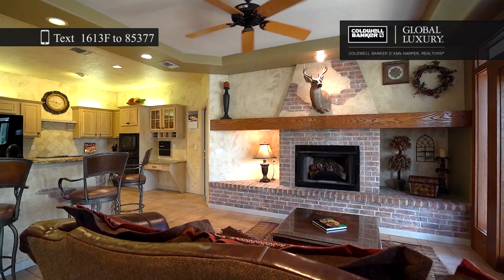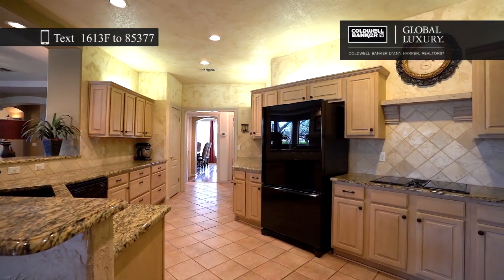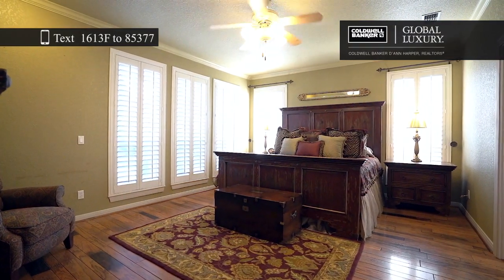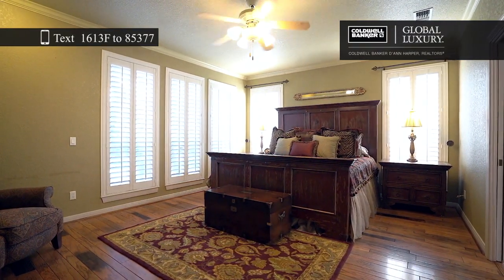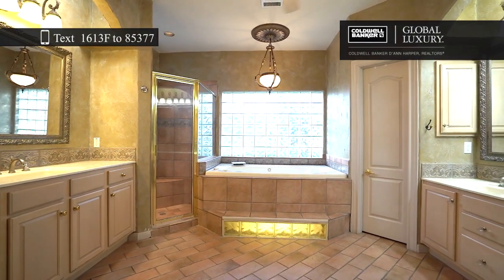The spacious master is located on the main level, along with 2 other bedrooms. Enjoy entertaining friends and family in the great backyard with a pool. Miguel Herrera has the keys and is waiting to show you everything this home has to offer. Call now to schedule your private tour.